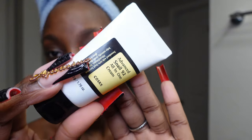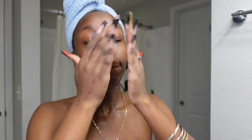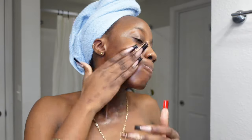So after using that and letting it dry, we're gonna go in with our Snail 92 all-in-one cream. I love this snail. It gives you the after effect for glass skin as well. And I just go on ahead and massage my face and under my eyes, because I realize that I'm getting these dark spots under my eyes.